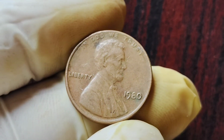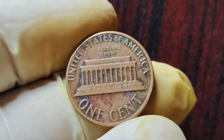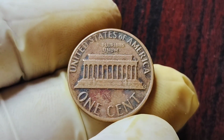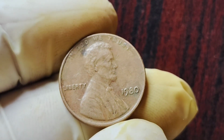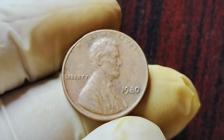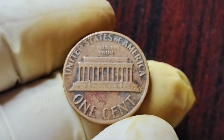So, how can you tell if you have a 1980 no mint mark Lincoln penny in your possession? Look closely at the date on the front of the coin. If it reads 1980, and there is no mint mark, such as a P for Philadelphia or D for Denver, below the date, you may have hit the jackpot. If you're interested in starting your own coin collection, keep an eye out for rare and valuable coins like the 1980 no mint mark Lincoln penny. You never know what hidden treasures might be hiding in your pocket change.